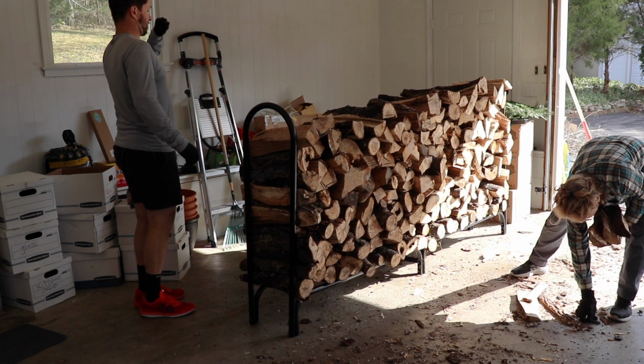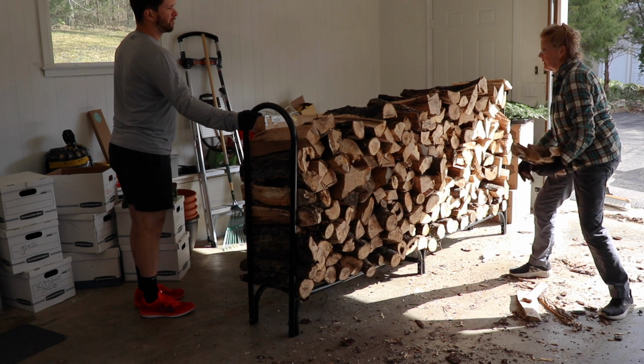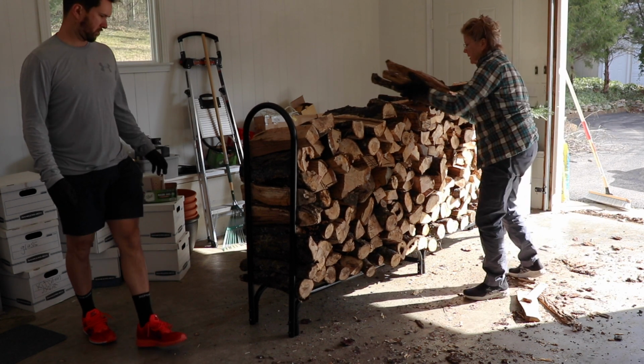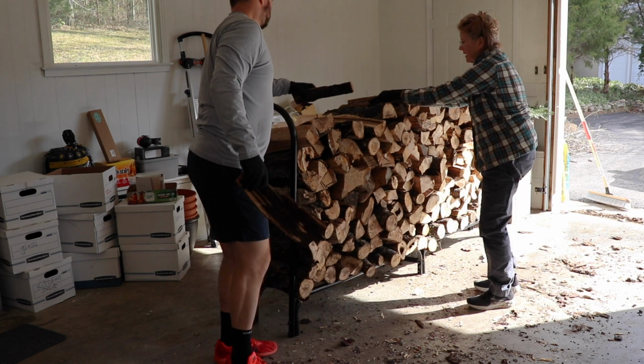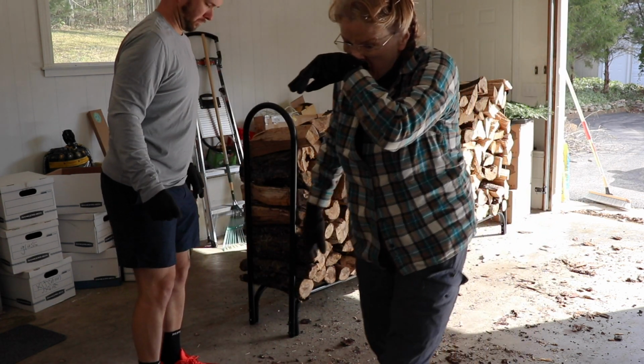Going anywhere? See? Look. This little mushroom. Yeah, looks pretty sturdy. Good. Granite broom.